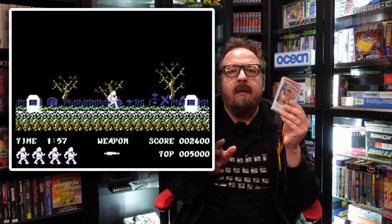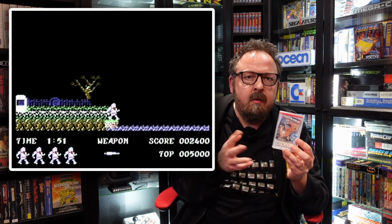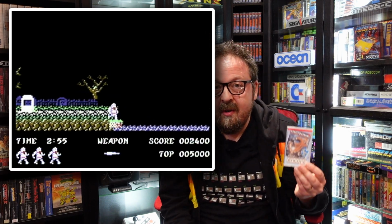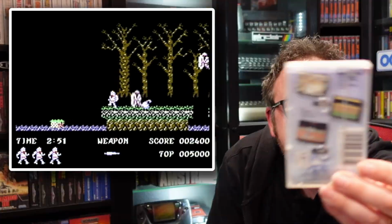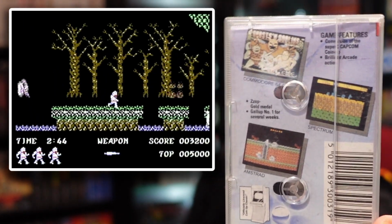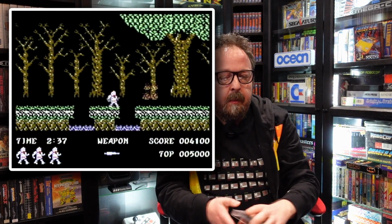And unlike the arcade version, which has 6 levels, all home ports on the Spectrum, Commodore, Amstrad only have 3 levels. But it doesn't matter because it's a great game, and on the Commodore 64 it has a really, really good soundtrack. And on the back, where it shows the screenshots, for some reason on the Commodore 64 they've just put the loading screen as opposed to an in-game screenshot. So yeah, that's Ghosts and Goblins.